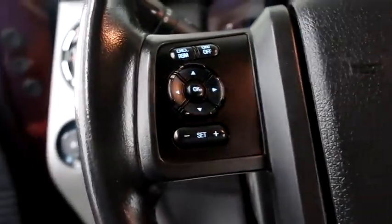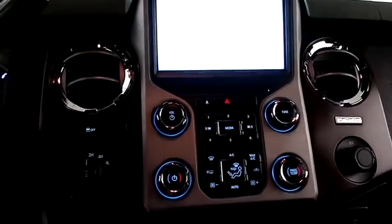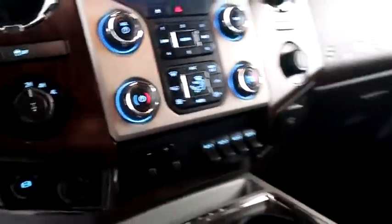Inside, cruise, audio and Bluetooth controls. Full touchscreen that includes your stereo. Also has your climate controls with dual heated and cooled seats. And your four-wheel drive controls are here.